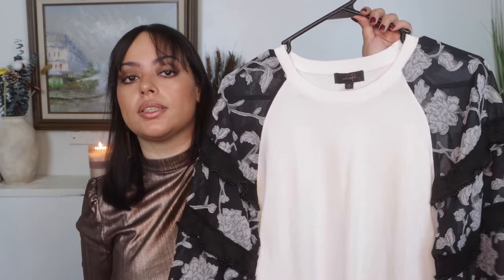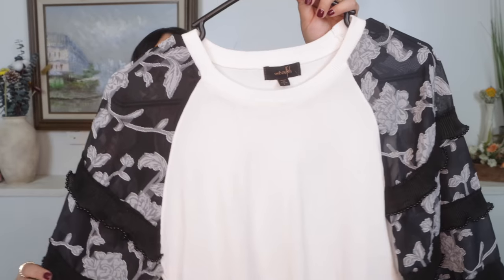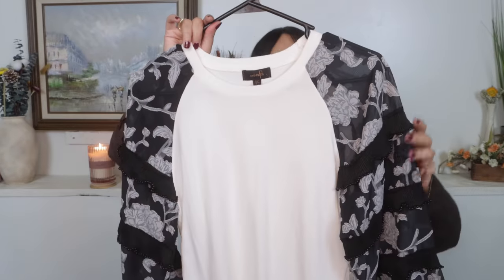Okay. Sometimes white can be a bit much, pure white or black can be a bit much, but combining the two is really, really beautiful. So when you see a top that combines both colors, I definitely suggest going for it. So this is an option here.